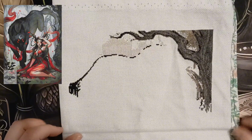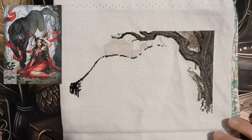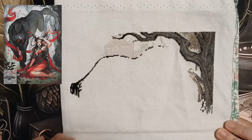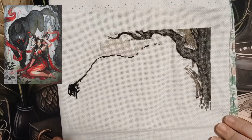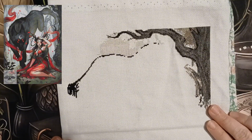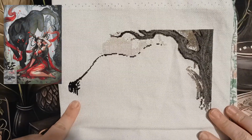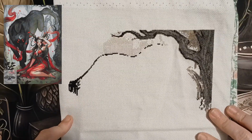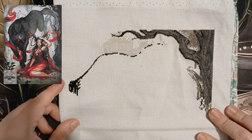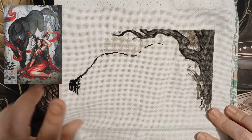When I started the month, I only had this top diagonal done. So I got quite a bit done. I think it was like around 3,000 stitches this month just on this project. But I'm very, very happy with all the progress on the tree. Kind of finding my way through the wolf. Getting some progress there just to find my way to that point. Yeah, I'm just very happy with it.